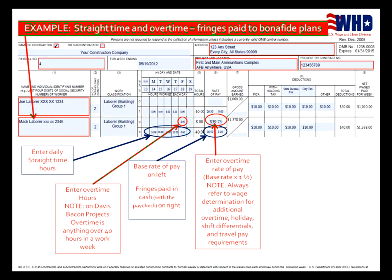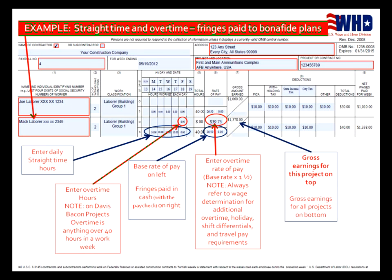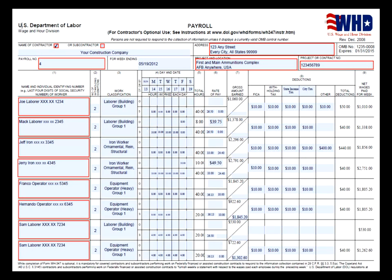We're going to keep it simple today and just remember that Mac Laborer gets a base wage plus 1.5 times that rate for anything over 40 hours worked in a week. Then we put his gross earnings for this project on the top, and if he had worked on another project, we would put the gross earnings for all projects on the bottom of column 7.